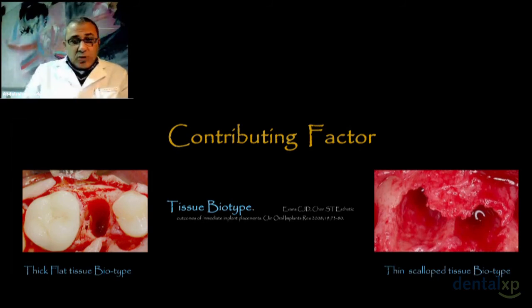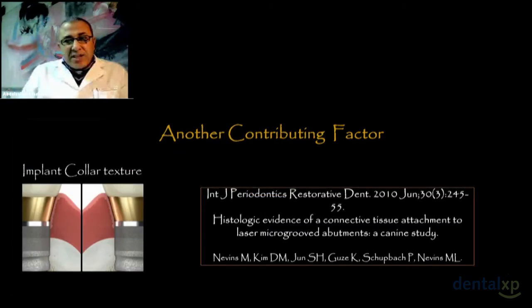Another study also confirmed dimensional changes for the external socket walls after implant placement. There are some contributing factors that I would like to add to these studies. For example, tissue biotype. If you have a thick labial plate of bone, definitely this reduces the chance of having soft tissue recession or bone migration. If you have a thin scalloped tissue biotype, this doubles your chances or maybe triples your chances. That's why we need some studies that predict these 2 different types of biotype to see what really influences more bone resorption.